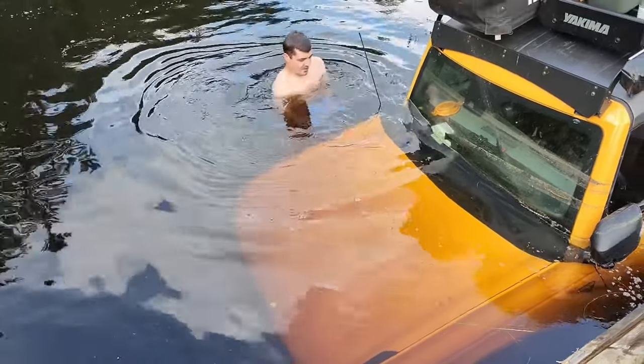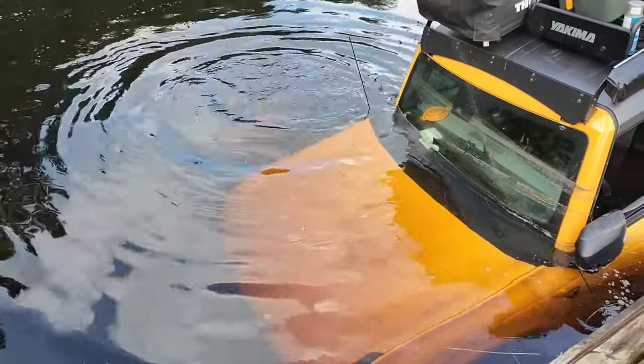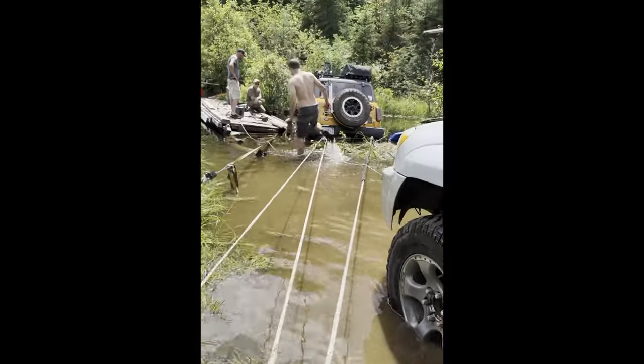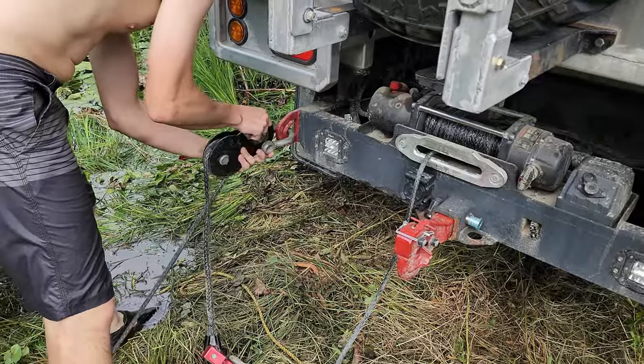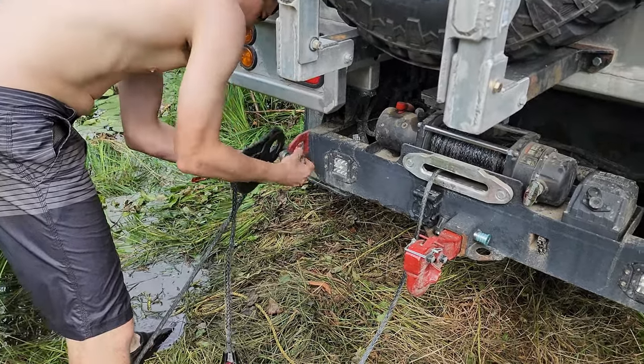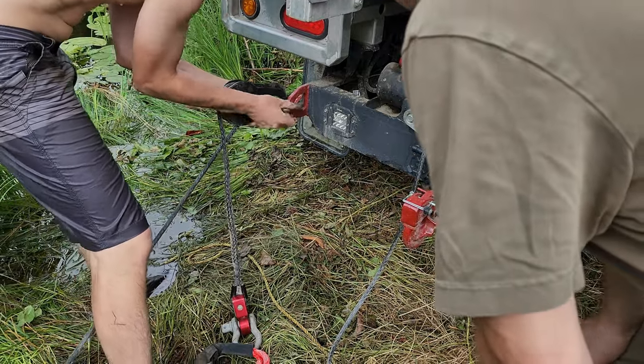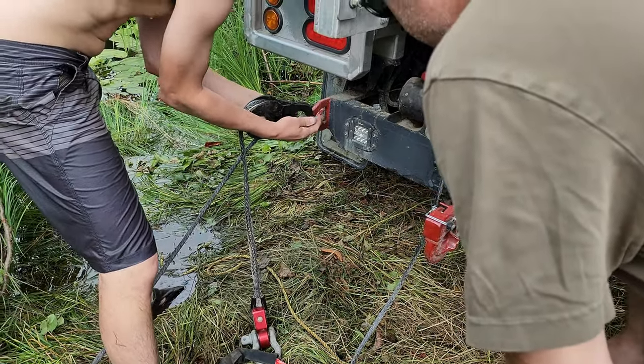Because of the amount of pulling that was obviously going to be needed, the Jeep's winch was set up with a double block pulley arrangement, and Robert's rear bumper mounted winch was going to use a block as well. This recovery arrangement gives a lot more mechanical leverage to the winch and also minimizes the tensile loads on the cables, as opposed to a straight winch pull.